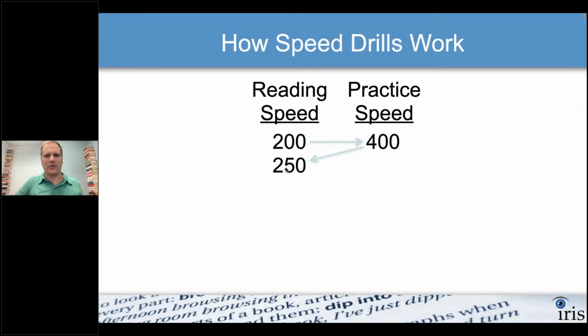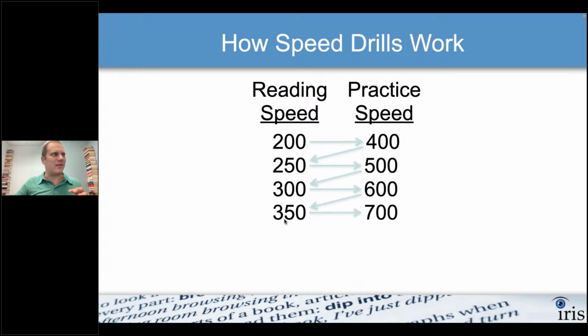Now, when I say get to 250, I mean reading at 250 with comprehension. If you're already reading at 250 or more, you've got to double it up, practice at a higher speed, so you can get to something like 300 or 350. So again, it's like the analogy of being on the highway. If you're going 70 miles an hour or 700 words per minute, eventually 400 words a minute is not going to feel as fast. That's how we can build up our speed.